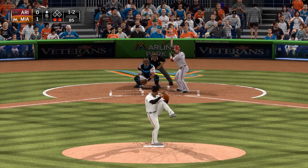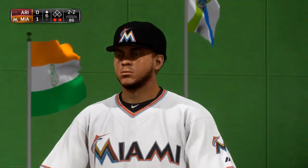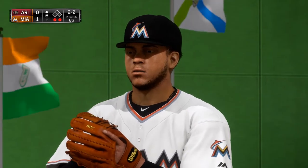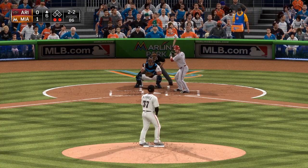Here's another 1-2. And he'll lay off the curveball that's in the dirt that time, and it's back to even now at 2-2. Yeah, and on 1 and 2, when you know the guy at the plate needs to protect, that's a great spot for that curveball. A lot of guys would have gone fishing for that.